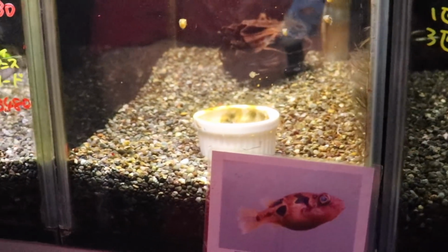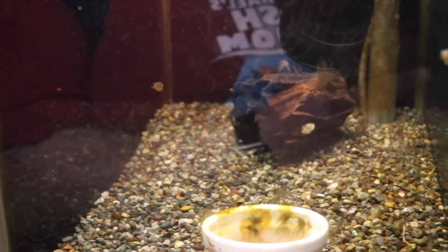Blower's a little loud, it's right up there. Let's just take a look. The ceiling is black, and they have the gray PVC pipe running to all the tanks. They do have guppies, but somebody's in that aisle, so I'll take a walk over here. Little puffers with some bloodworms in there. Uh-oh, camera fell, stand by.